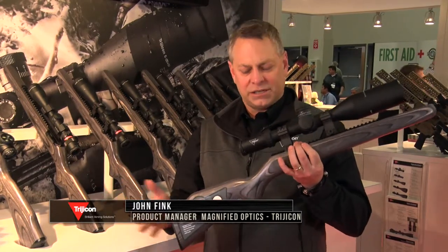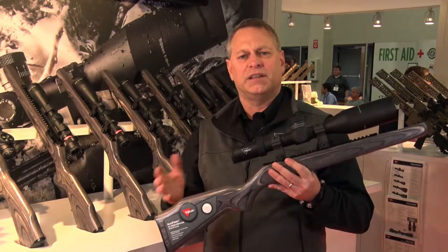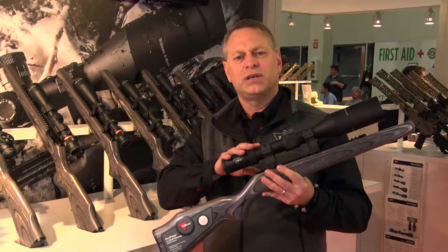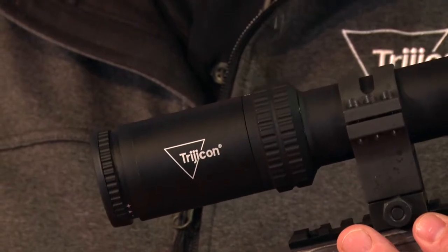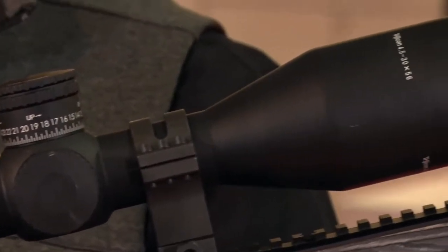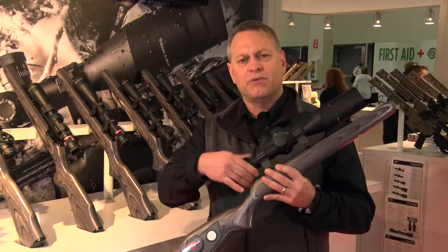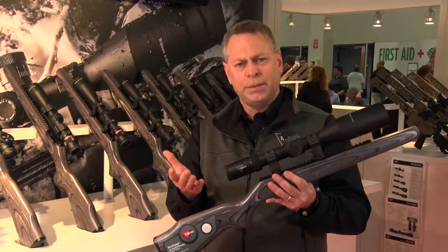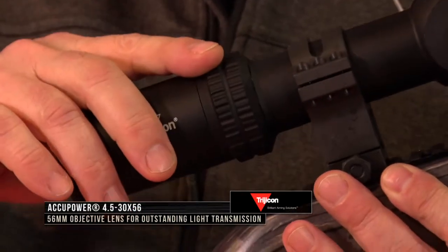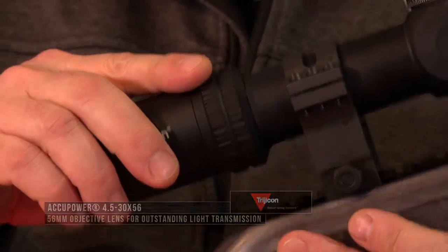Hi, I'm John Fink, Product Manager of Magnified Optics at Trijicon. We're here at the 2019 SHOT Show and walking through some of our new products for 2019. This is one of our new long-range offerings in a 4.5 to 30 by 56. We also have a 5 to 50 by 56. But the 4.5 to 30 by 56 that we have here comes in both a first and second focal plane. And both of those are available in an MOA or an MRAD reticle.